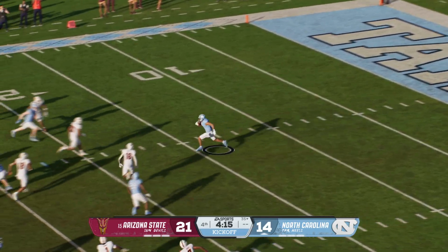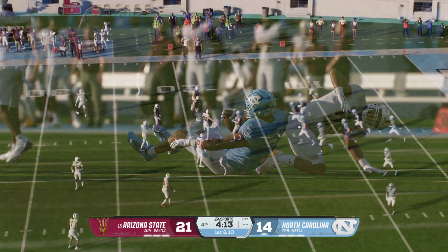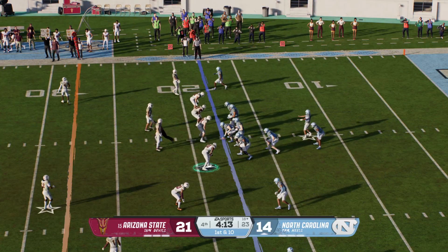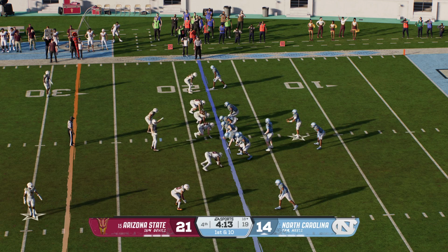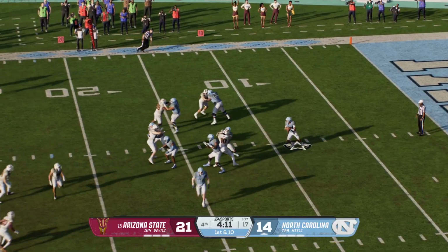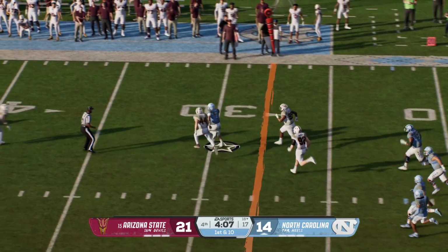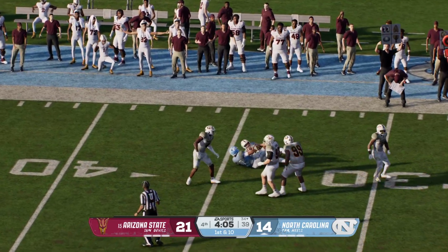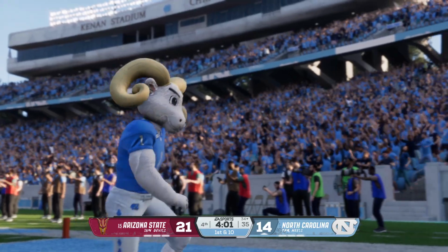And he takes this from inside the 5. He was looking for some running room, but not much to be found as he stopped at the 18. They'll start this drive from the 18-yard line. Off the play fake on 1st down. Now he's going to glide away from pressure. Moves it out to the 34-yard line. A nice 15-yard gain on that one.